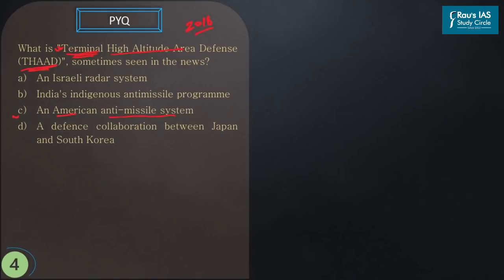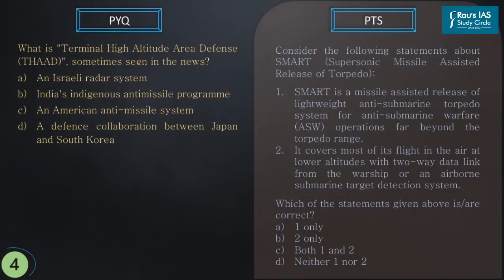The system simply uses the kinetic energy to annihilate the incoming missiles. See, missiles, satellite systems, defense strategic equipments, they are very important for the prelims examination. It has to be covered within the larger science and tech portion. Every year, 1 to 2 questions will be there on strategic defense equipments or technologies. From this area, we have asked many questions in our prelims test series.